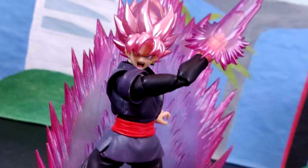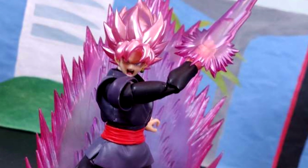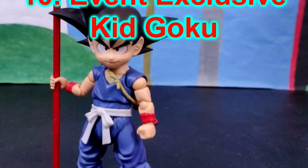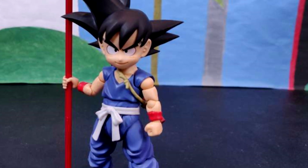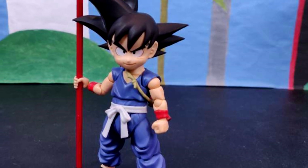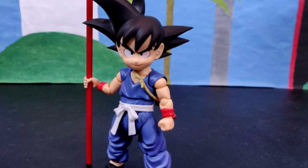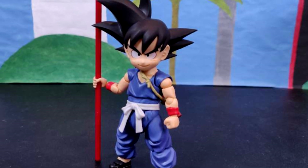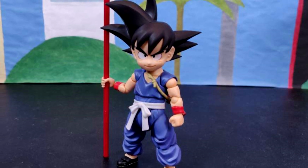Now, finally, all honorable mentions aside, we are getting into the top 10 S.H.Figuarts releases of 2019. Number 10, the event exclusive Kid Goku. Without a shadow of a doubt in my mind, this exclusive Kid Goku is the best one out of all of them. What you saw with Golden Frieza was just a small little repaint. What you saw with Goku Black was a little bit of plastic retooling, but essentially a repaint. And what you got with Gohan, do I even need to say, it's a repaint, but with small little molding to his face so that he looks a little bit better.